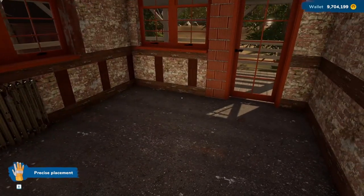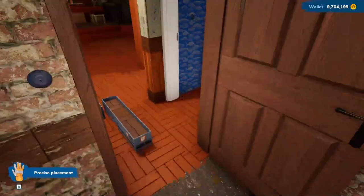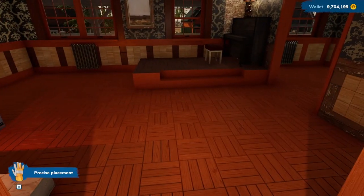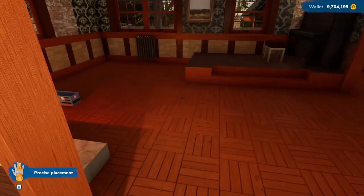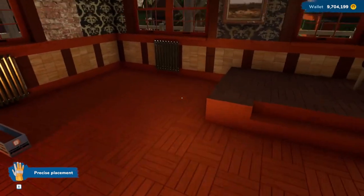I think this is going to be a bedroom. That's a good idea, because there's lots of rooms in this. This is the place that, when you're doing the jobs, it's the house, like the community house that they're building, I think, right? And this is going to be the living room.